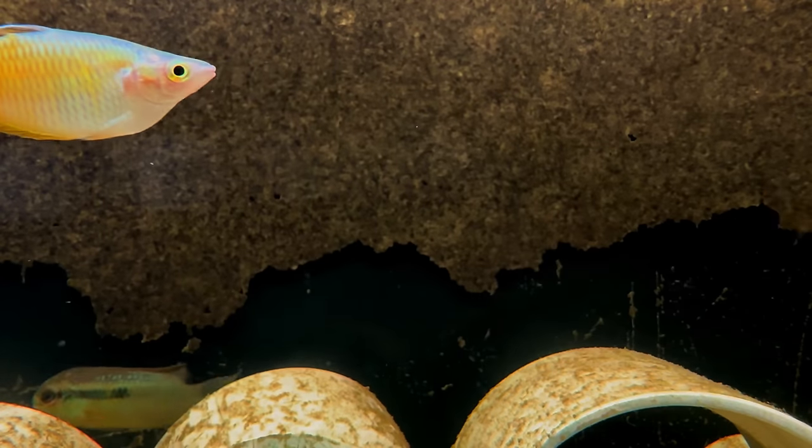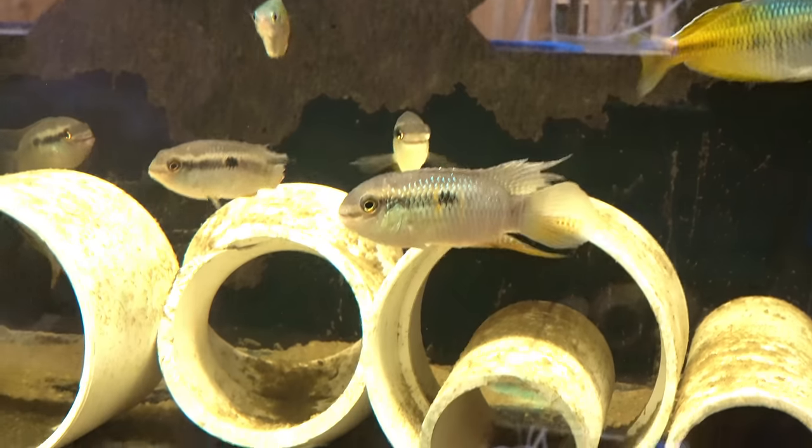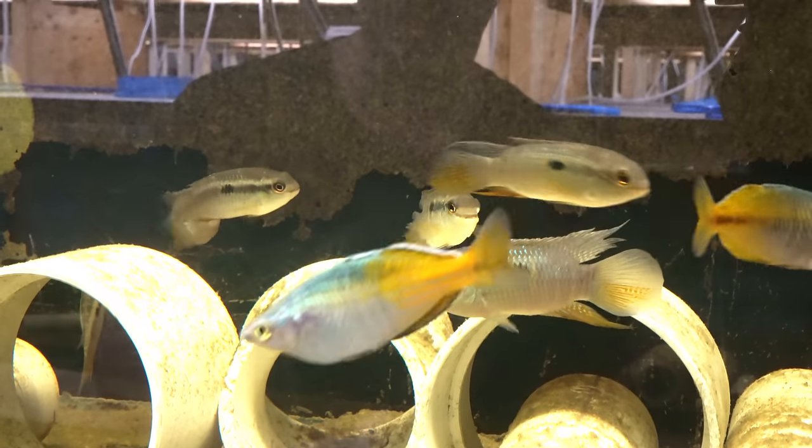Fairly peaceful, except for occasionally when they want to spawn. This one lost the fight. Oh, yeah, it's growing back, though. They, you know, cichlids are cichlids. But they're as peaceful as you can expect, I guess.